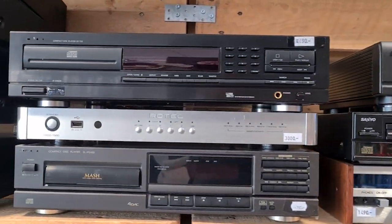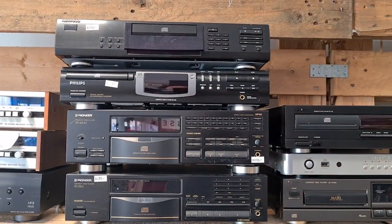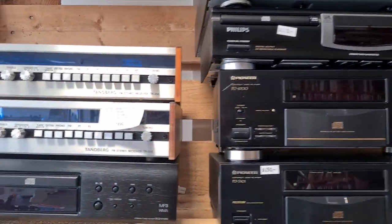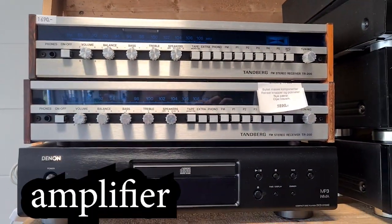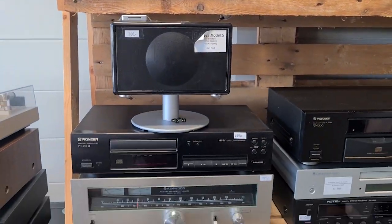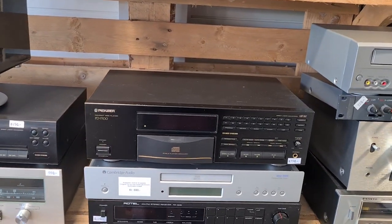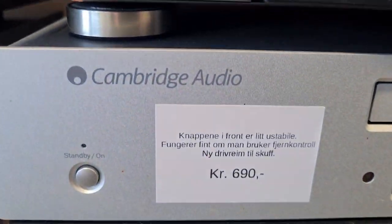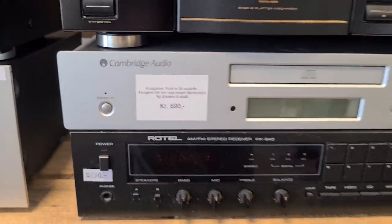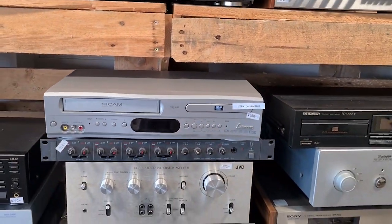More audio equipment, CD players, loudspeakers. I don't know the English word for it. I put it on screen, but it's the enhancer of audio. Lydforsterker is what we call it in Norwegian, but I don't remember what it's called in English. But it's like this thing that you put between your CD player and your loudspeaker to make the sound louder.